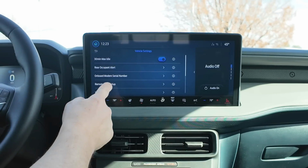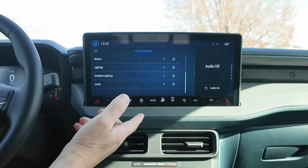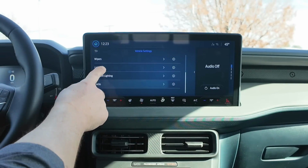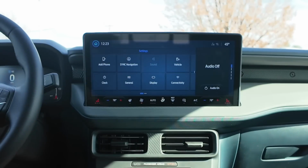I wasn't going to go through all these, but your wiper settings are in there, your lighting, your ambient lighting. This has ambient lighting, your locks, all that stuff. That's where you're going to be looking at the physical vehicle settings.